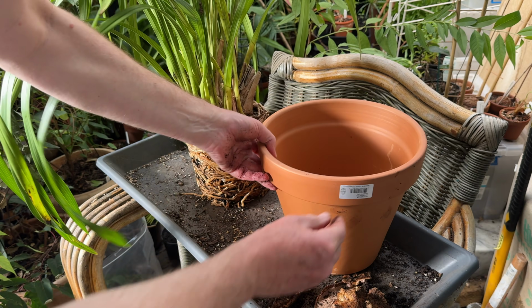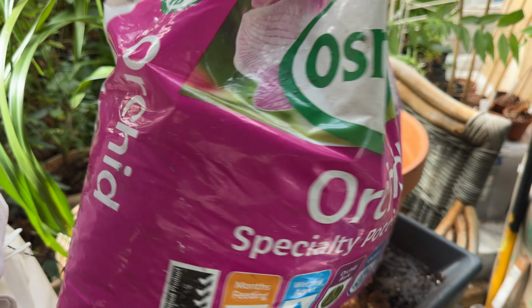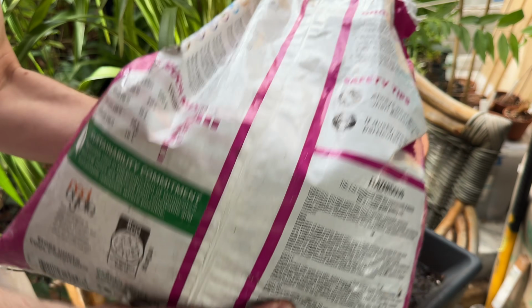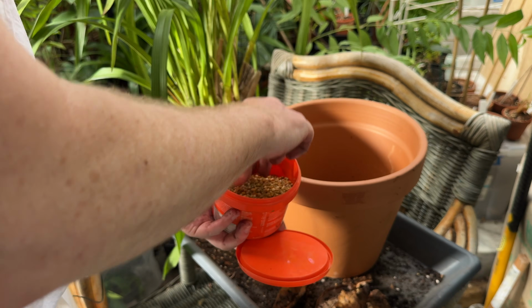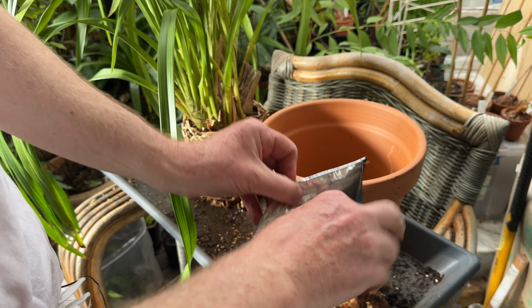One pot. Let's take off the label. Voila. So this is our orchid mix, which I just buy from a hardware store. I'm sure wherever you are, there's a similar version. Bits in the pot. A little bit of slow release fertilizer into that mix. In fact, quite a bit. I feel this plant could do with some food. And I will put just a little bit of mycorrhizal fungi in there.